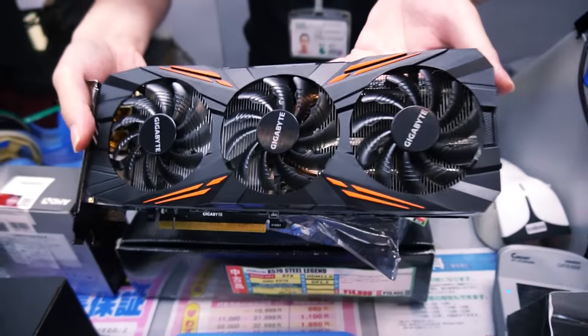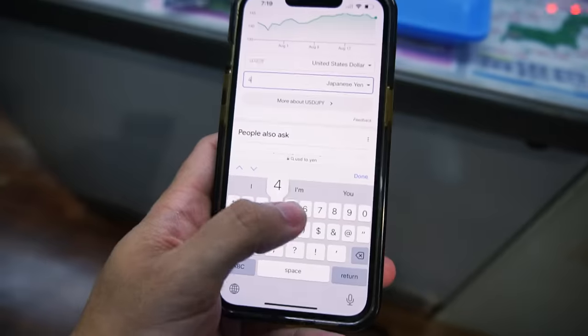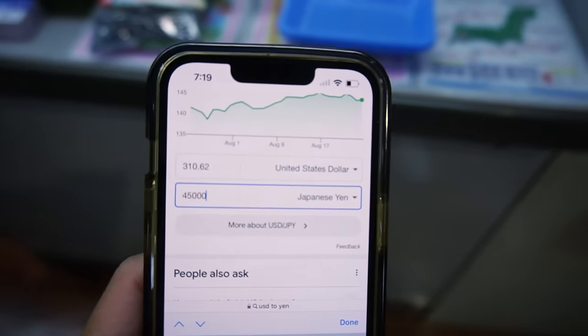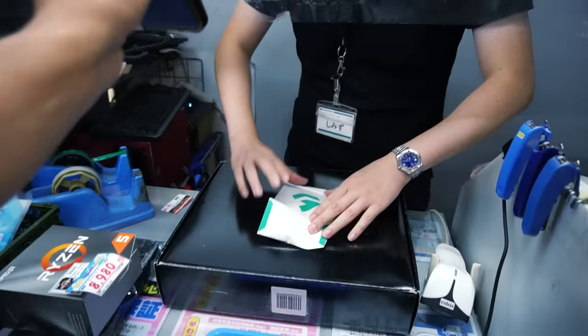Oh, okay. Arigato. 45,000 yen. Oh, dude, $310 for almost a computer. I just need a power supply and I'm golden. Oh, okay. Arigato.